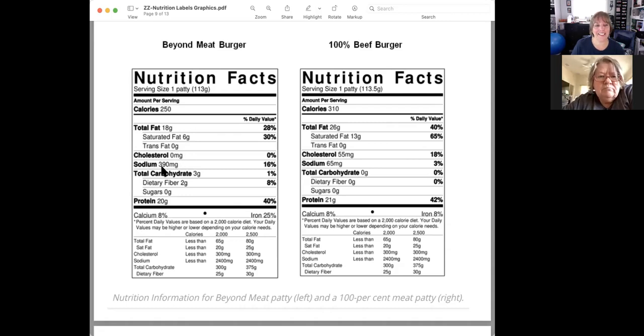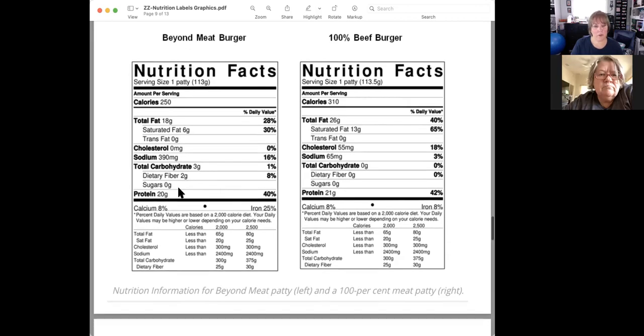But 390 milligrams of sodium, 16% of your daily value if you're using 2000 calories, is what you're getting. So that's kind of crazy. And there's 3 grams of carbs, which means there's got to be grains in there as well, versus none in meat. But most of it's dietary fiber, and it doesn't look like it's added sugars, but it's hard to tell because the added sugar part isn't on here. Protein, about the same. Okay. So for me, while this tasted good, I'm not going to do that sodium thing to myself.